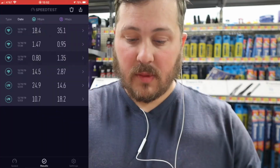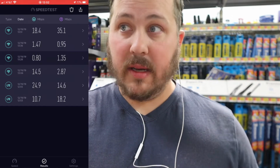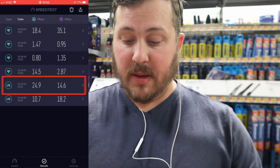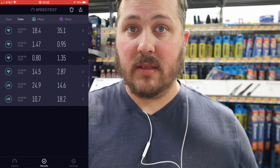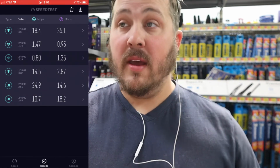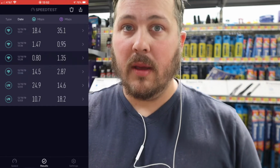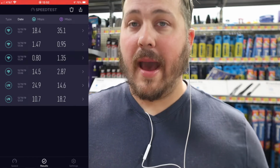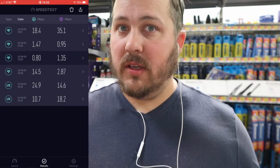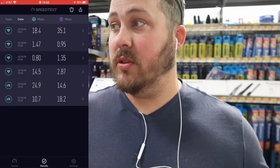Look at the different results that we've had so far, and the second best connection that I have so far has been from my wireless cellular network itself. That's very impressive. And I know Kent from Living Light RV has mentioned that he has found upwards of 100 megabytes per second upload at other locations. You have a really good chance of getting really good internet here at a Walmart as opposed to getting it somewhere else.